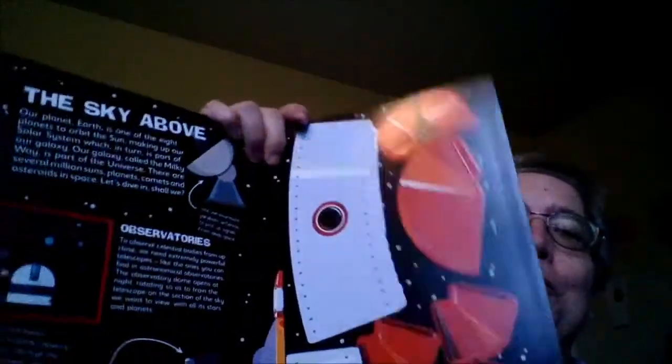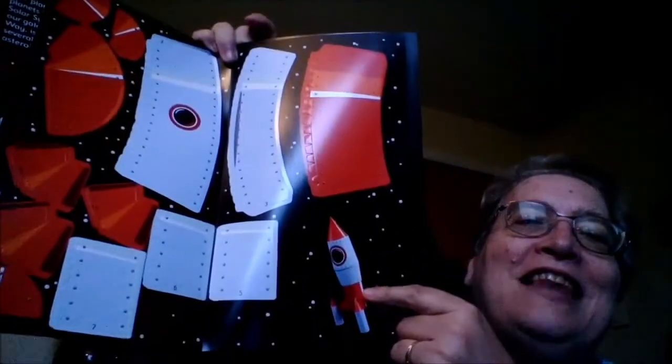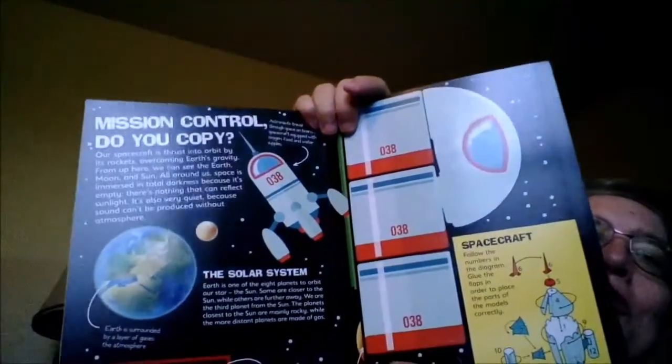They have the sun, gravity, the moon, space missions, the sky above, observatories, and then they give you these nice, thick, punch-out pages, which then make your own rocket ship, just like that. Now, these pages do not interfere with the reading, so after you've made your spaceship, you can still have a nice, thick board book to look at. But isn't that nice? I'm really thrilled with this. Yeah, they have all the pieces you need.